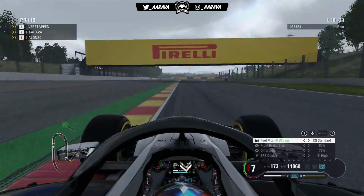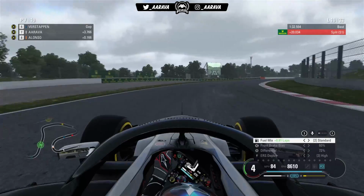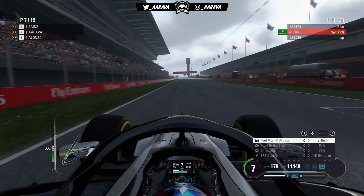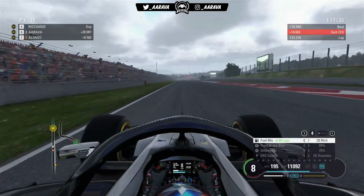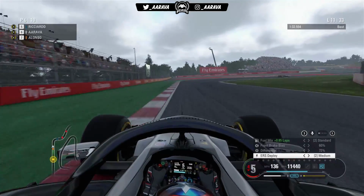Usually the racing line is where these F1 cars are like Hoovers almost in these kinds of conditions, chucking up the water off the rear end. So hopefully I can find the dry line and try to get away from Fernando Alonso. Looking ahead, Sainz is in then as well, and Ricciardo's in, but he's way ahead of us. So we've got a lot of catching up to do, and once again we find ourselves in clean air trying to catch up to cars.